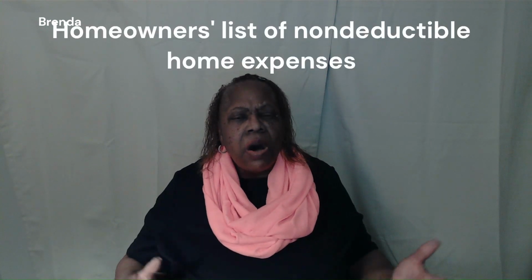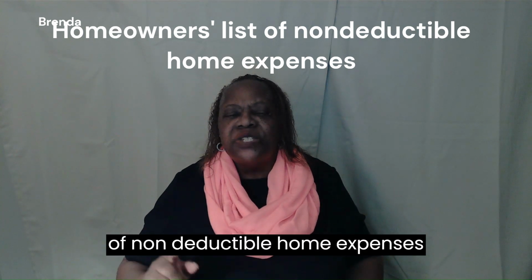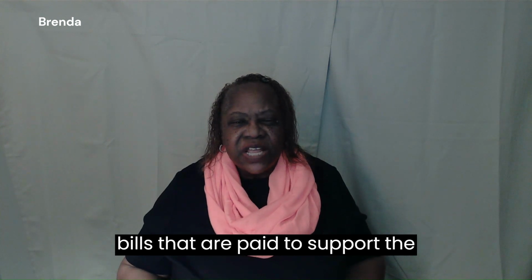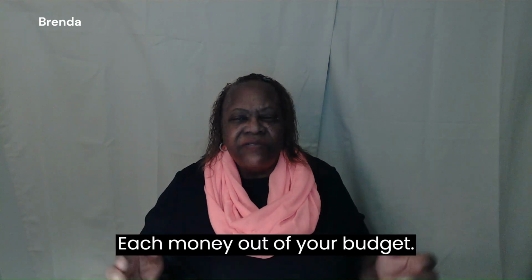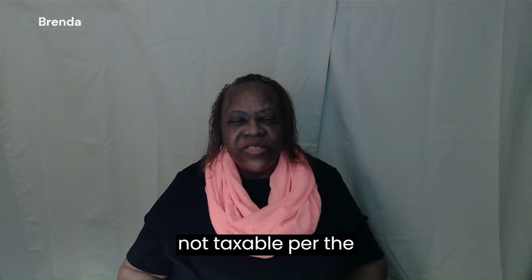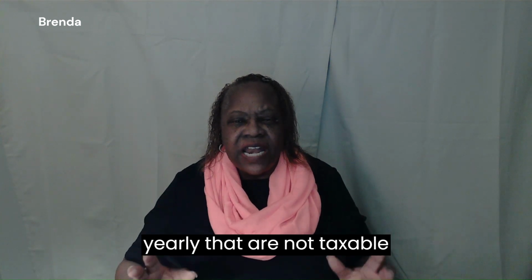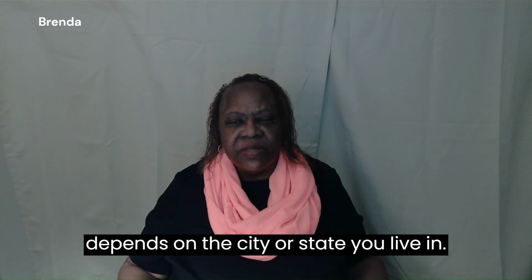Number 2, homeowners. List of non-deductible home expenses. Homeowners, there are a few yearly bills that are paid to support the home that you feel go out of your budget. However, that money is not deductible per the IRS. Some of the bills paid yearly that are not deductible depend on the city or state you live in.